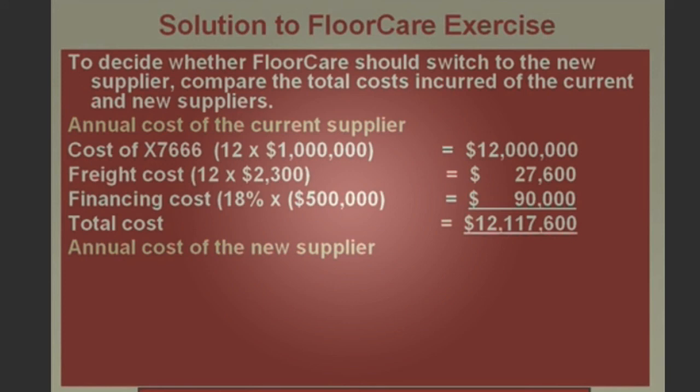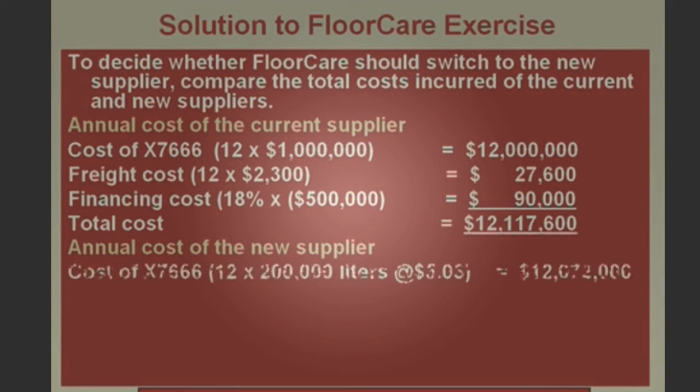The cost is 200,000 liters per month, for which the company pays $5.03. And we're doing it for 12 months. So 12 times 200,000 liters per month, each costs you $5.03. That's the cost in front of you. Freight cost, 0, because I think they're doing just-in-time. And it's also factored into the price, so it's 0.